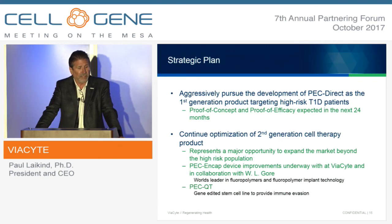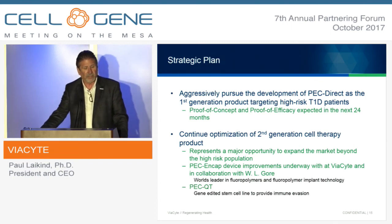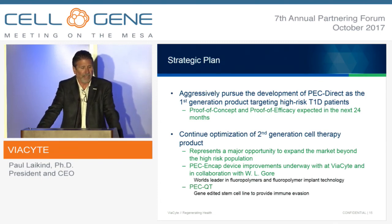We're aggressively pursuing PEC-Direct, but we have certainly not taken our eye off of the treatment for all patients. We are continuing to optimize for the second generation product. We're continuing to work with PEC and CAP. We formed a collaboration with W.L. Gore. They are the world's leader in fluoropolymers and fluoropolymer implant technology.